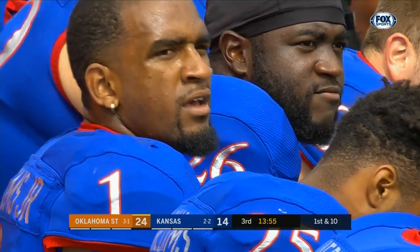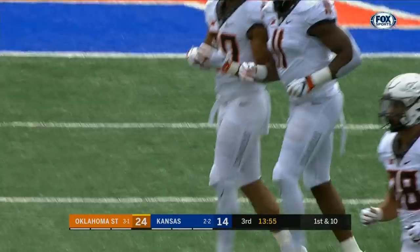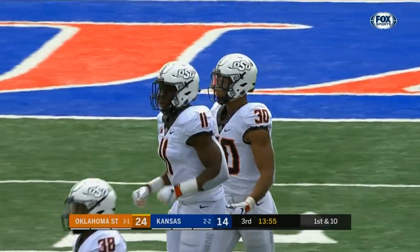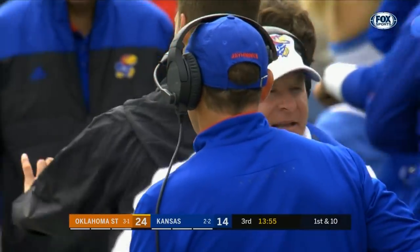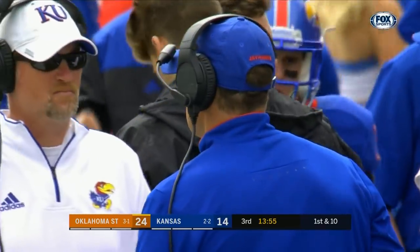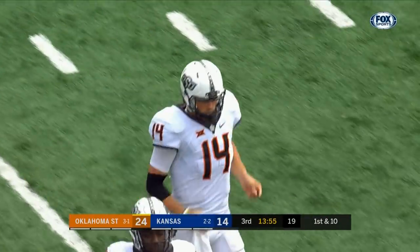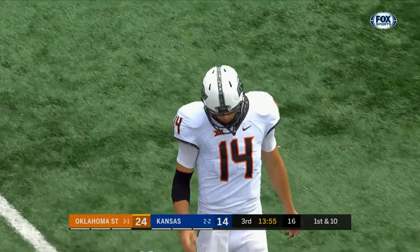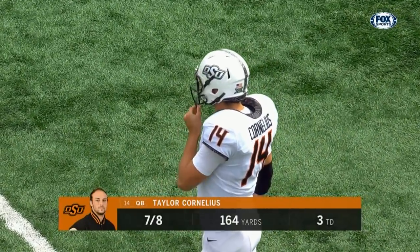Fair catch, Chuba Hubbard. We're a minute and 5 seconds into the third quarter at David Booth Kansas Memorial Stadium, and the Jayhawks have some life. I mean, nothing like a big play and a score on offense to set the tone for the start of the second half. No, and that should also energize the defense that did not play well, gave up well over 300 yards of offense, as we see Taylor Cornelius, the fifth-year senior, come in here to lead this Cowboy offense.